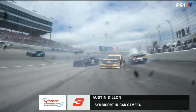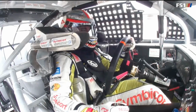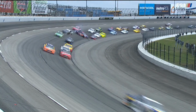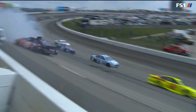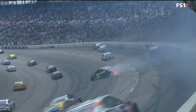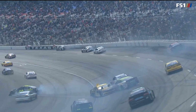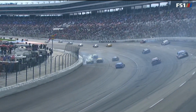Tell you guys, Jimmy Johnson pounded that inside wall. But he has put the window net down. That's the signal to the safety crews that he's okay. So it's Denny Hamlin that goes sideways in front of half the field. This is why it's so important to have a wall that's softer on the inside as well as the outside.